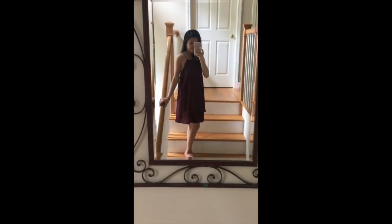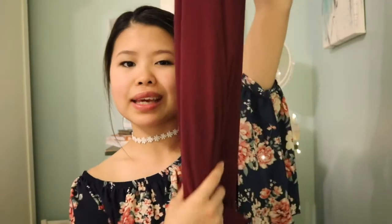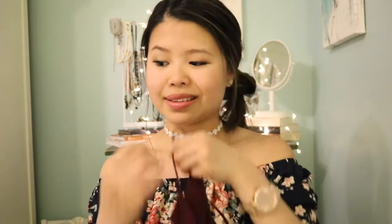So then the next thing that I got is this maroon color dress. So this dress is by Charlotte Russe, and it has these cute little delicate straps I just think are like a really elegant feature. And then if you hold it up like this, it's just kind of like a t-shirt dress, but it's not a fitted dress. And I just think it's flowy, and I just really can't describe the fabric. And I just think it's a really pretty, elegant dress that you can kind of wear to like a summer party.